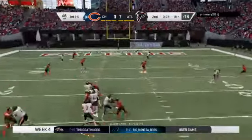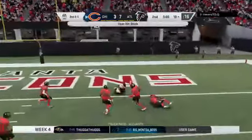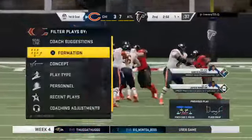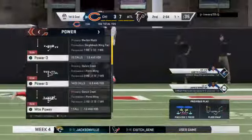They'll throw again. Winston. And he's got a man. It's the tight end Howard, complete. They're able to convert on 3rd down, and that sets up a 1st and goal.